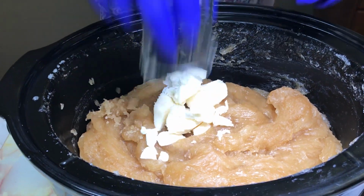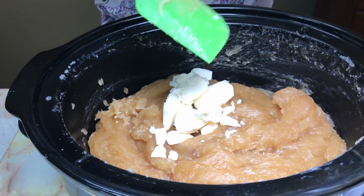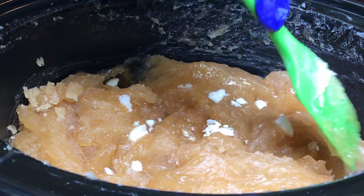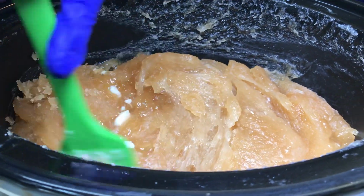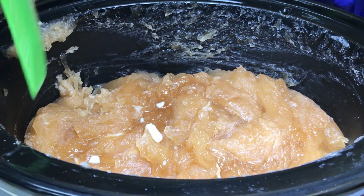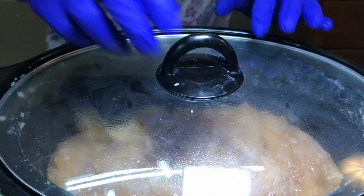We're going to dump in our mango butter. That is 4.5 ounces of very lovely mango butter from our friends at Chemistry Connection in Conway, Arkansas. We certainly love these people. Yep, we do.